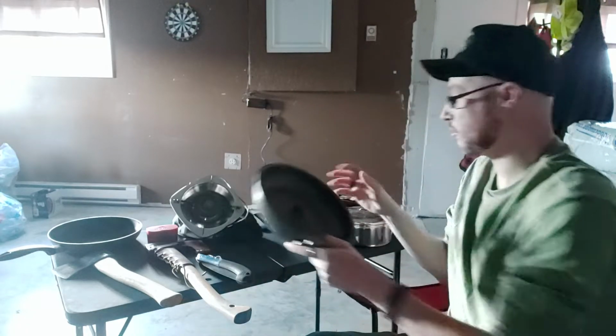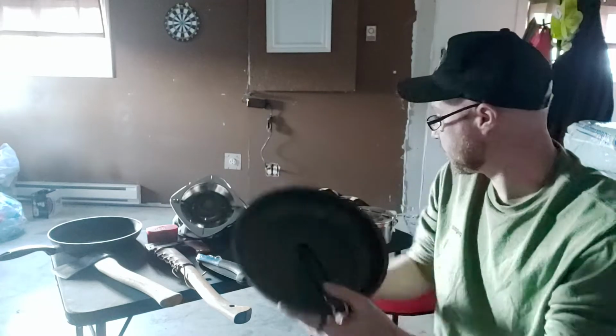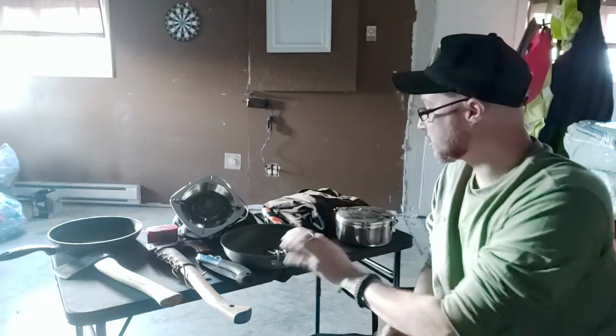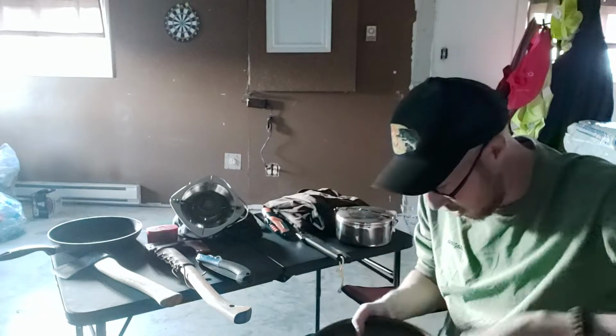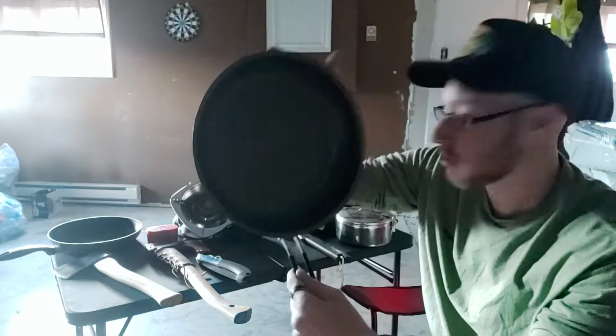And then I got this pan I showed before. Like I said, this was 50 bucks, GSI. So that would be a more expensive one of that. This is the GSI. I can't remember the size of it, but this pan was 50 bucks.